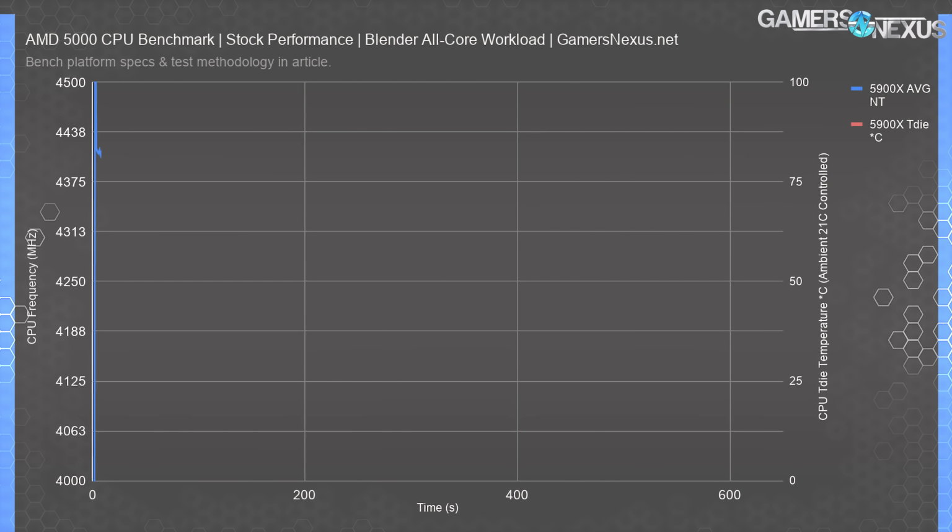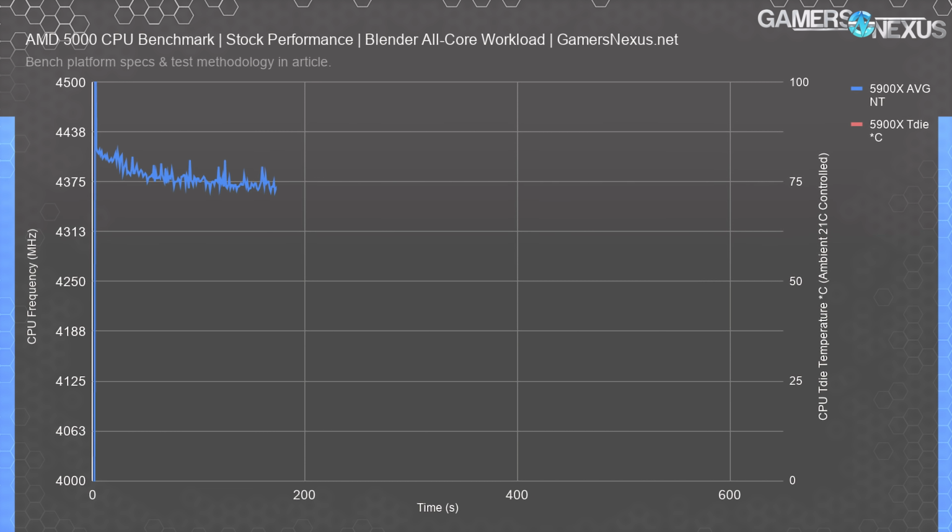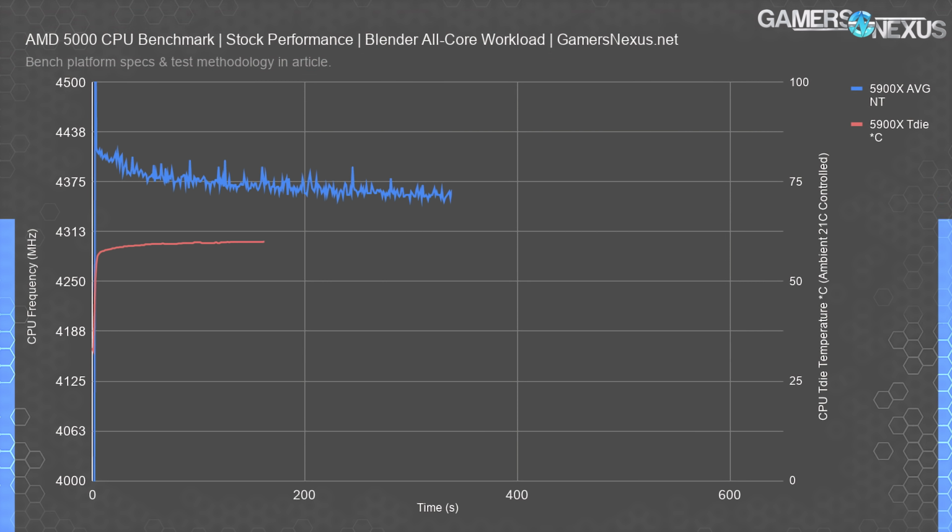To again demonstrate the frequency drop against temperature rise, we see a couple of megahertz increase for every few degrees dropped in temperature, and this plot helps illustrate the behavior. Here, the 5900X gained about 4 to 5 degrees Celsius over the course of this test, which, alongside the power ramp, cost about 50 megahertz. We normally see smaller changes in frequency for 4 or 5 degrees, like in our live stream testing, where we've seen anywhere from 15 to 20 megahertz.